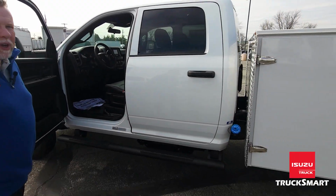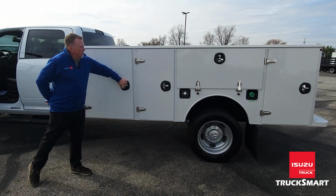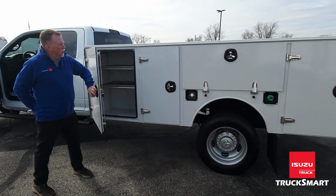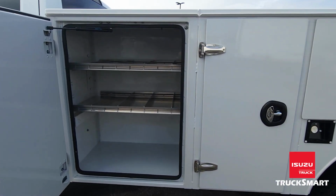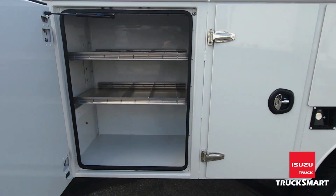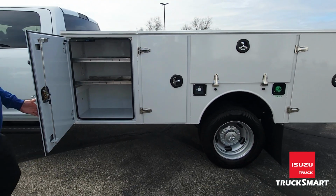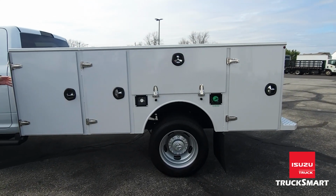This truck was outfitted with a Knapheide 11-foot open utility body. This body is aluminum, rugged construction, double skin reinforced doors, adjustable shelving in all the compartments. The diamond plating even extends into the wheel wells, as well as for protection on the fronts of the bodies.